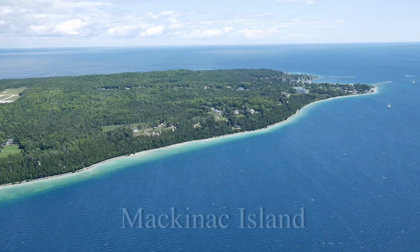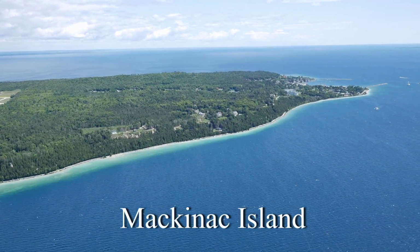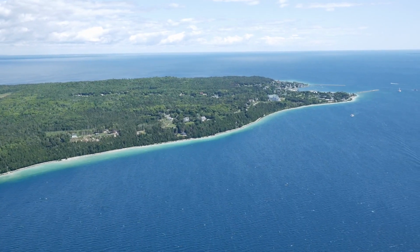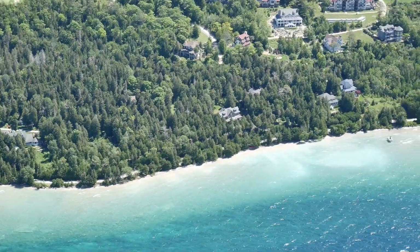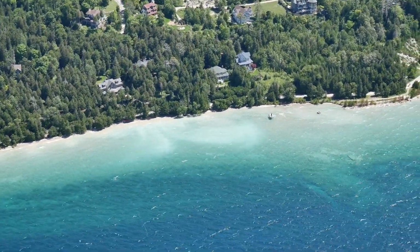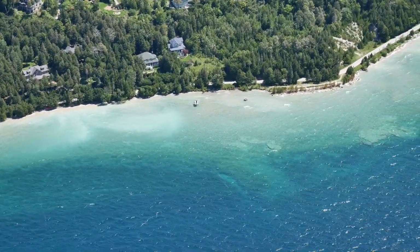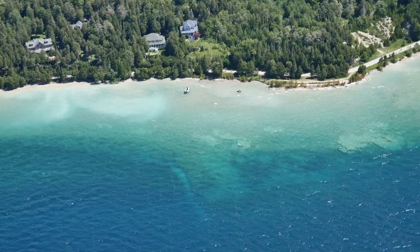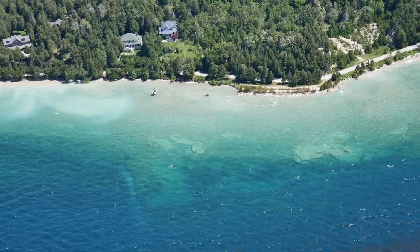Our next destination is Mackinac Island. Mackinac Island is an island and resort area covering 4.35 square miles of land in the state of Michigan. It is located in Lake Huron at the eastern end of the Straits of Mackinac, between the state's upper and lower peninsulas.